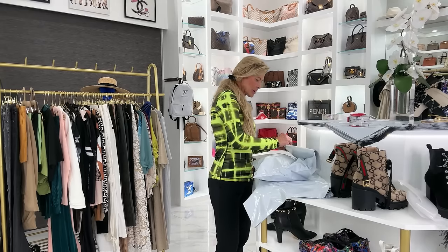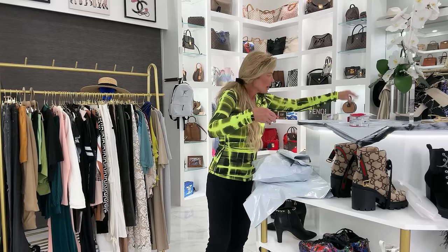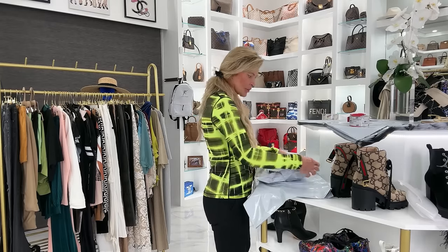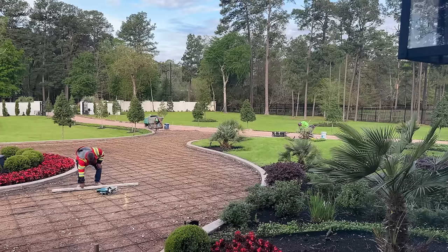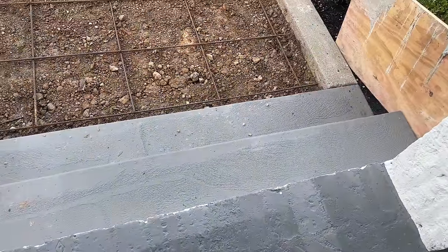So, anyways, let's get on with the rest of this video, because we got cement guys working out on that driveway. We got all kinds of stuff going on, so let's get after it. The next day, I got here early this morning. They are getting ready to build a new front step, much bigger.